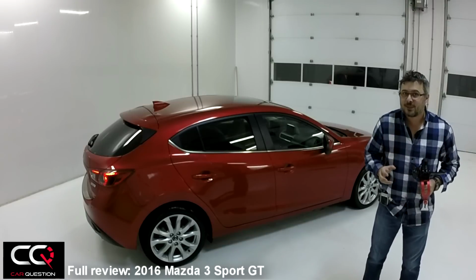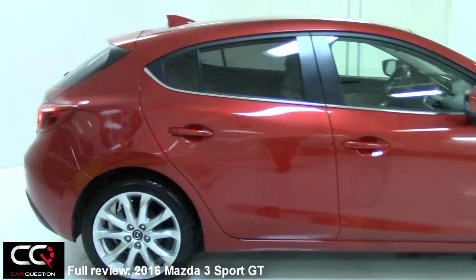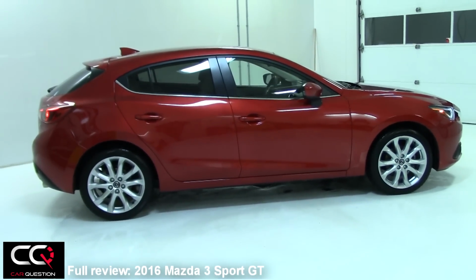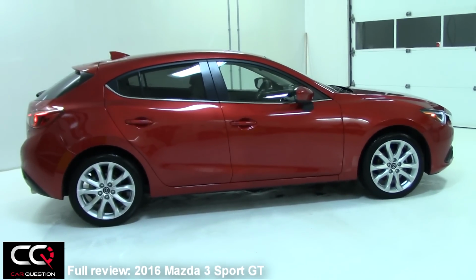Let's talk about the exterior design of the Mazda 3 2016, the sport model that we have right now. And we have the option package, the GT, with everything inside. So it's the technology package. So our car right now is fully equipped.